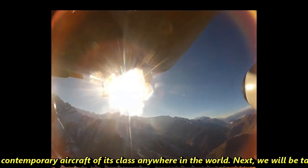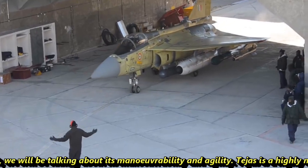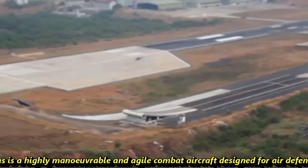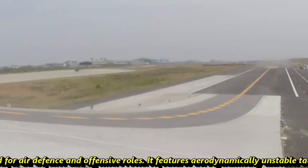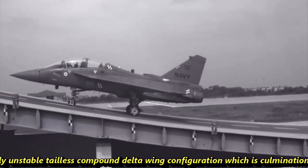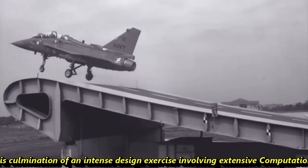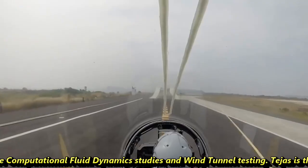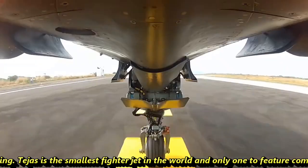Next, we'll be talking about its maneuverability and agility. Tejas is a highly maneuverable and agile combat aircraft designed for air defense and offensive roles. It features an aerodynamically unstable tailless compound delta wing configuration, which is the culmination of an intense design exercise involving extensive computational fluid dynamic studies and wind tunnel testing. Tejas is the smallest fighter jet in the world and the only one to feature a compound delta wing configuration.